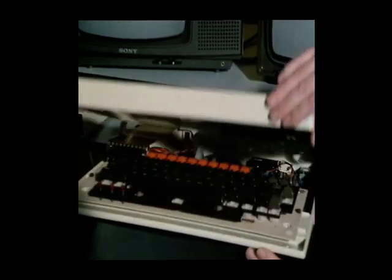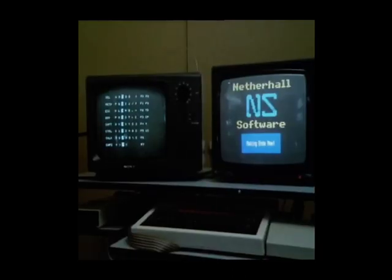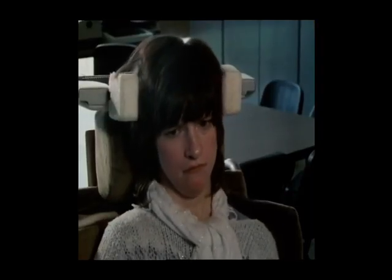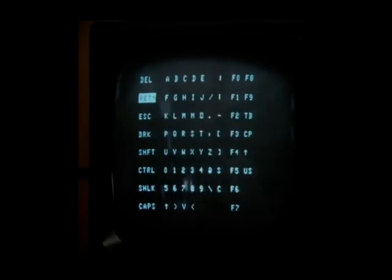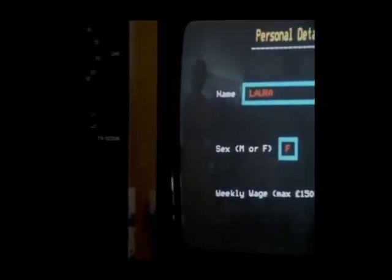The answer was the KeyMaster, a standard computer with a special modification. The keyboard itself is replicated on an extra screen. When Laura presses her head switch, she is selecting the letter from the screen as if it were on the keyboard. The result goes onto the standard display screen.